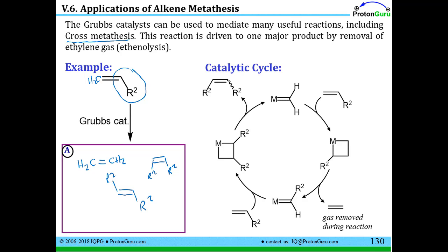This scrambling can happen forever. And the important thing about when you have a terminal alkene with a CH2 group is that every single time two of those CH2 groups find each other, they make ethylene, which is a gas. So if I look down here in the catalytic cycle, that gas will be removed. So at the end of the reaction, you won't have any of those molecules sitting in your flask unless you've collected them in some way. Instead, only the heavier, non-gaseous pieces will remain behind.